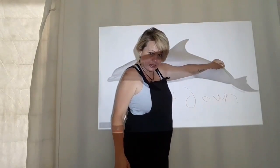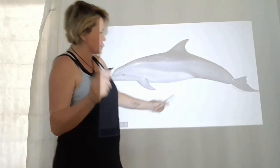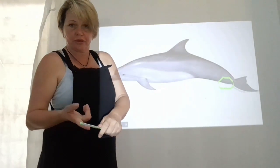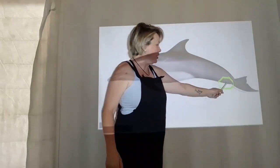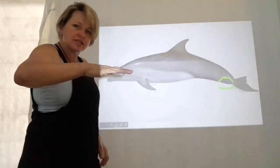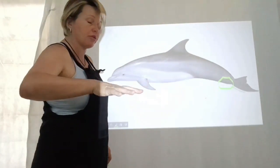Near the tail, we do have a slight caudal keel, what's called a pre-caudal keel, on the sides. It's exactly the same as some species of tuna, like the southern bluefin tuna, and the great white also has these pre-caudal keels. That's all about movement as well, turning mainly, and balance. Think of it like the keel of a yacht. It gives it balance and steering.